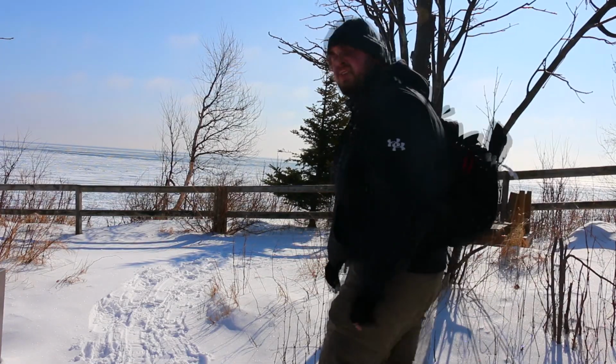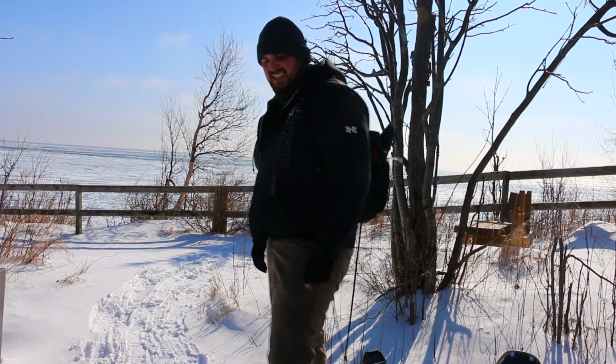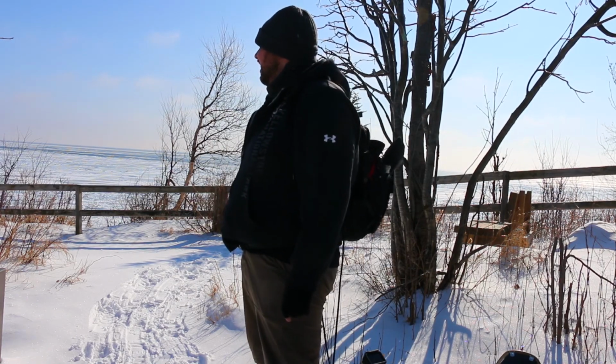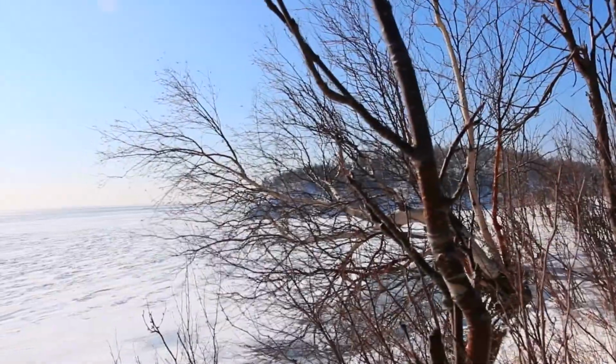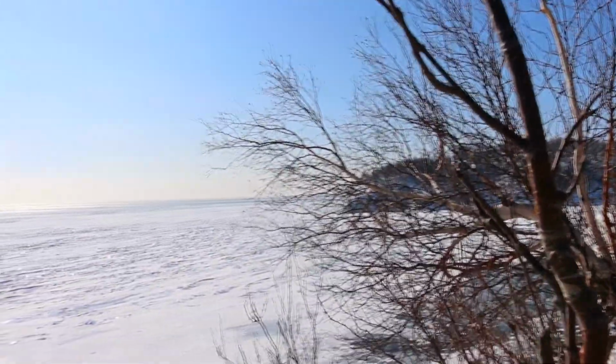Whew. Almost at the site, almost there. Made it. Site 19. It's got a really pretty view. Not a lot of trees for hanging though. I don't know.